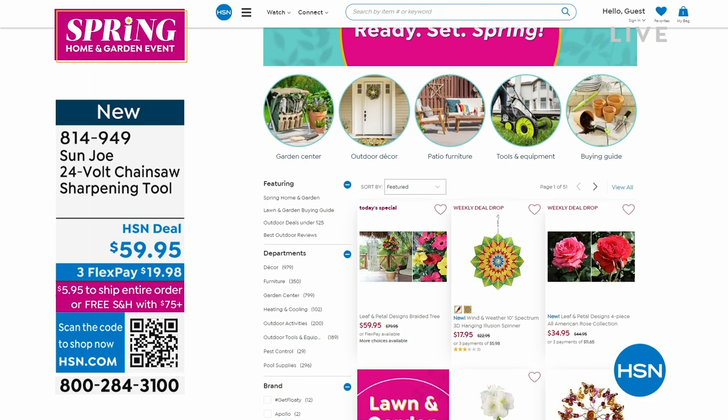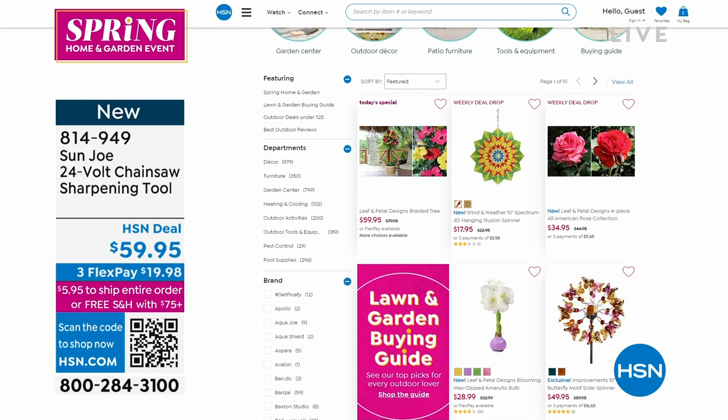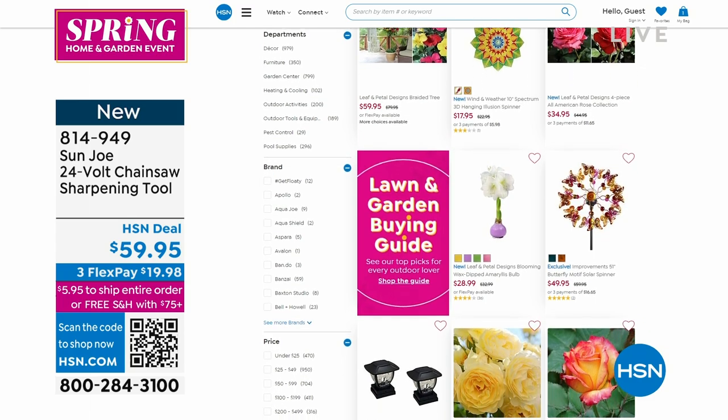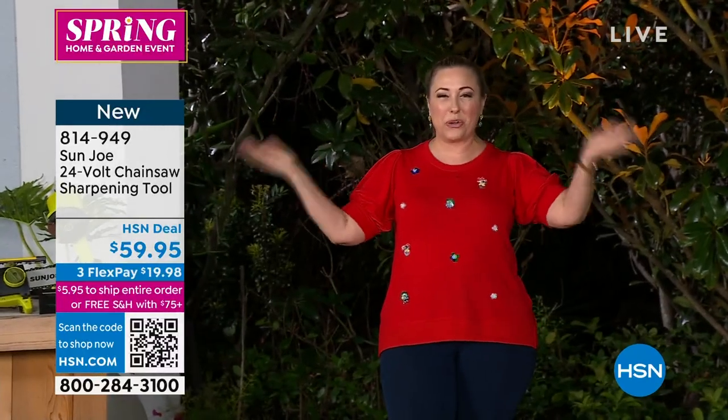Ready, set, spring. We have so many amazing items. Beautiful plants from Leaf and Petal, like today's special, that beautiful hibiscus. I think that we have a few left in the multicolor. Spinners from Wind and Weather that you can put outside. So lots of beautiful things to make your outdoor space gorgeous.